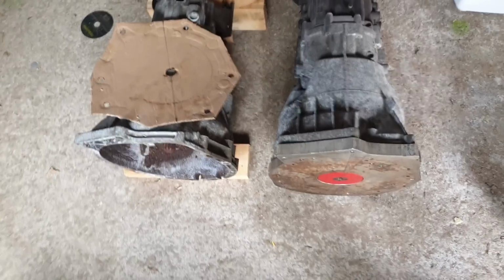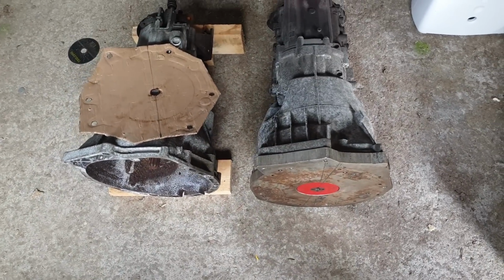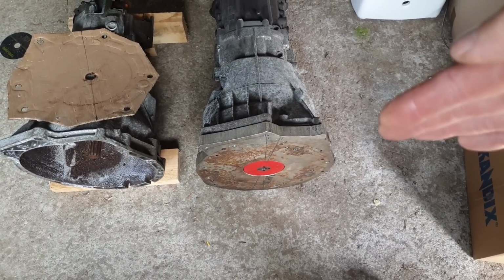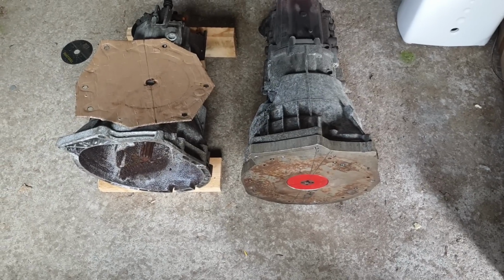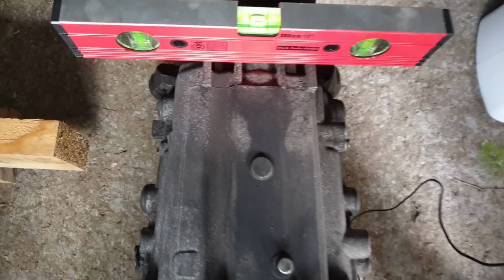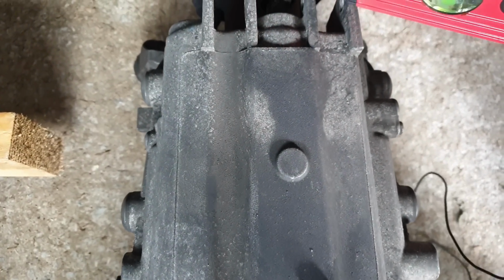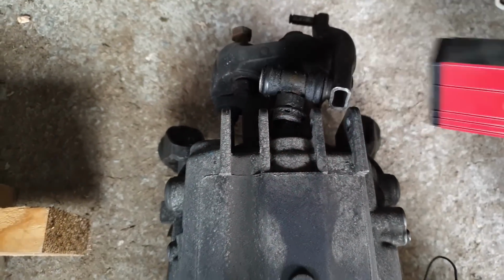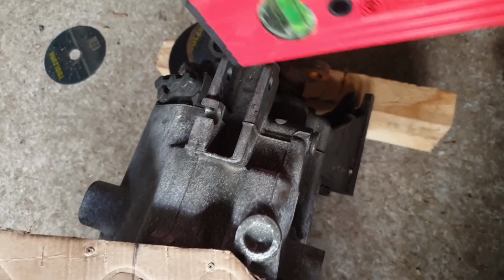What I did was I set the two gearboxes up here so that they're perfectly vertical. The bell housings on both of them were perfectly vertical. And then I picked where the gear lever connects. So in this case, it connects to these points here. Sorry, it connects to these points here. And on the petrol, it connects here.